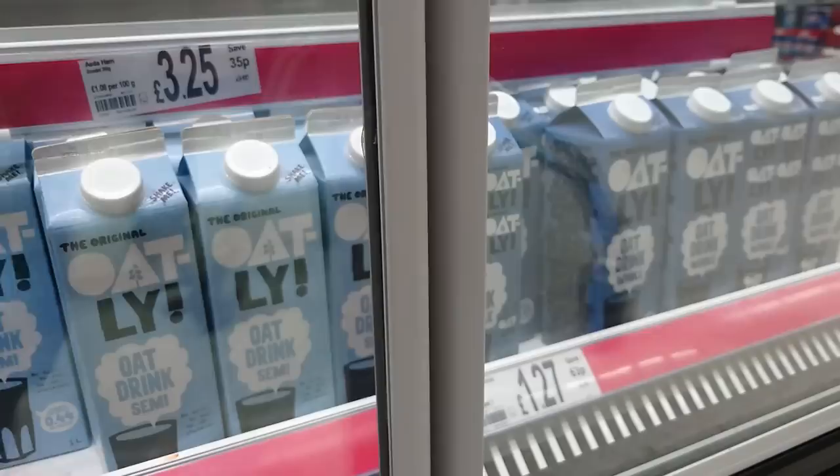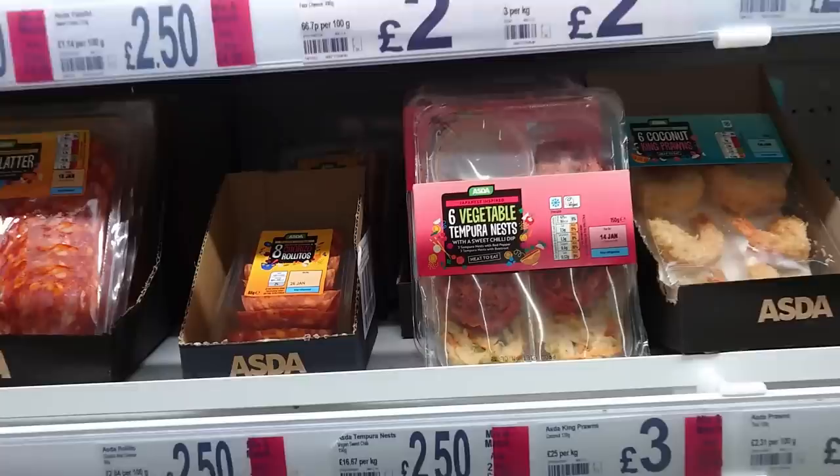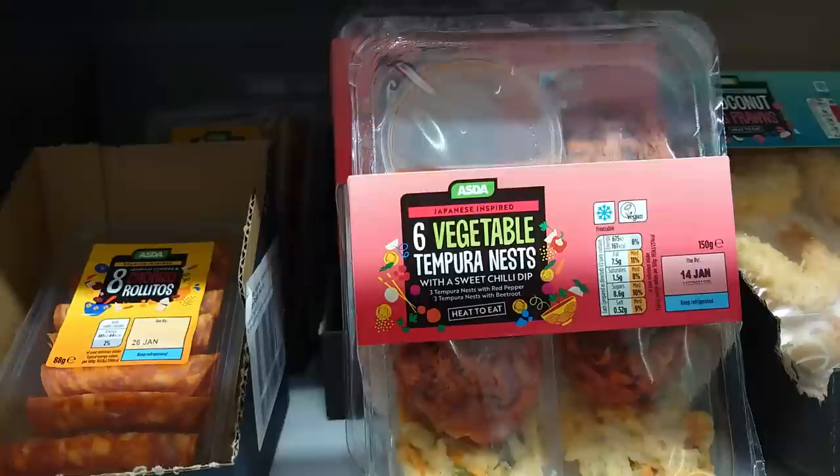£1.27. Not bad at all. In the fridges, they've got a tapas offer on at the moment, any 2 for £4.50. There's not a huge amount of vegan stuff, but there is, for example, 6 vegetable tempura nests.